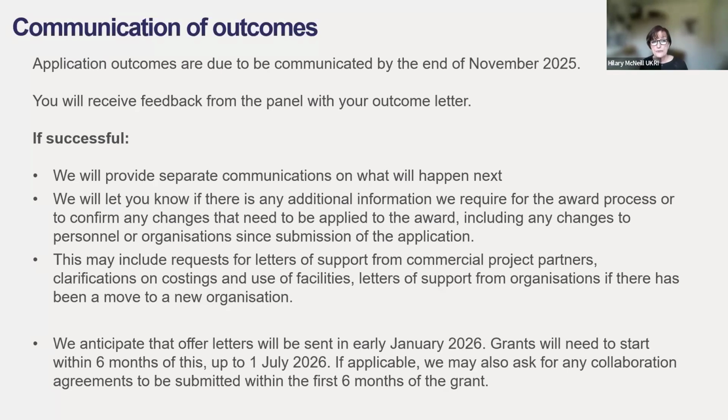If your project involves project partners, we will provide details to explain in what circumstances you need to submit any collaboration agreements to us. And if applicable, these will need to be submitted within the first 6 months of the grant. Our guidance provides more information about these, and it's wise to check this in your early conversations with project partners.